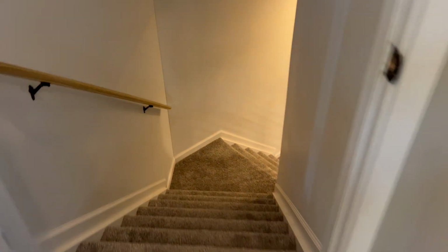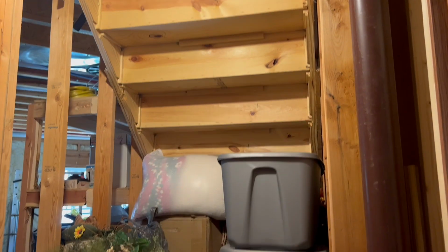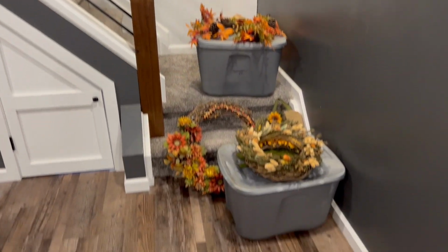First, we gotta go to the basement and get all the decorations. And they are in here. Under our basement steps is the storage for all of our holiday decorations. Here it is. Let's take it upstairs and decorate.